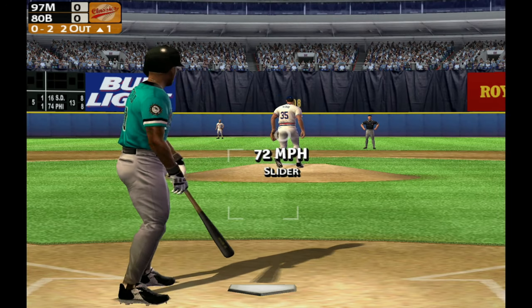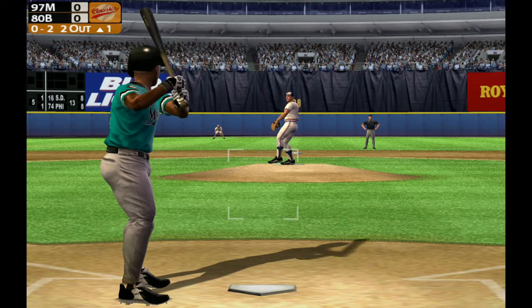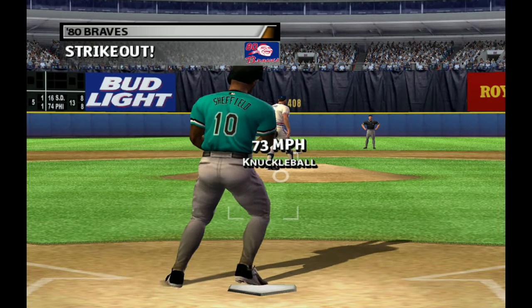This pitcher's a little wild at times, and we'll issue more walks than we'd like. A three-pitch strikeout.